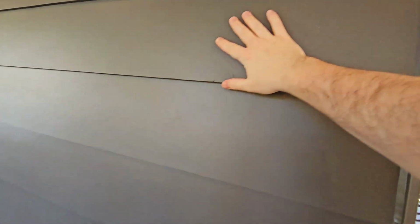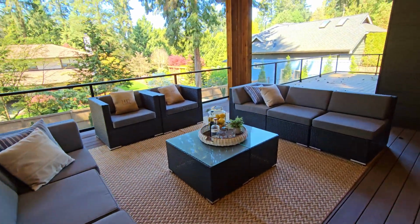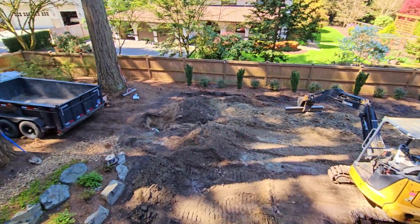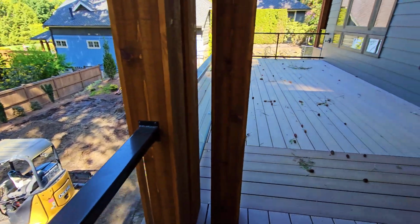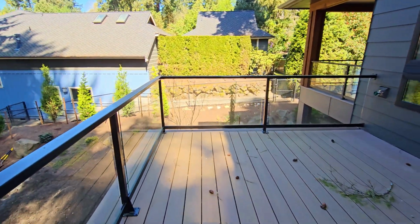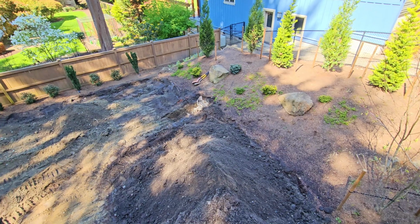I always love to feel the smoothness of the cement planked product on the siding of these homes when it's cement planked, as well as you could tell that there's also wood and you've got stone for the exterior as well. This is a really nice deck. The deck is composite decking, so it should be super easy, low maintenance, easy to maintain.